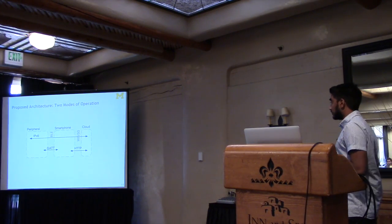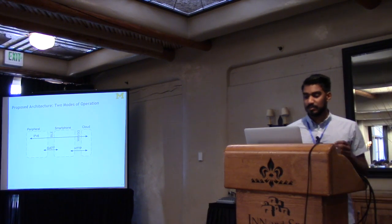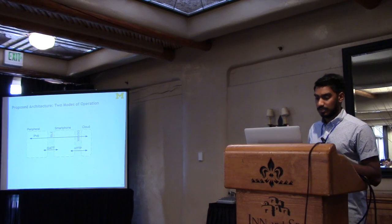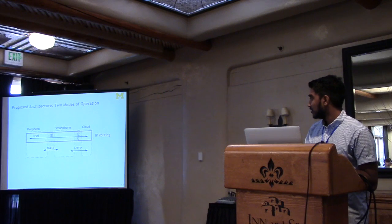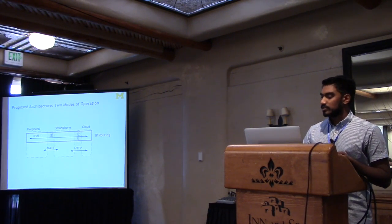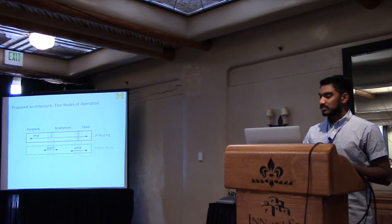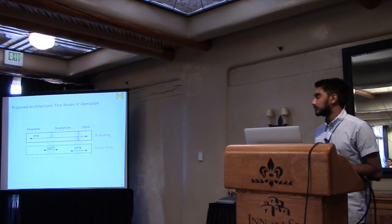The core gateway service would be central to two modes of operation in the proposed architecture. And these modes of operation facilitate communication between the peripheral, the smartphone, and the cloud. The first mode of operation is a transparent end-to-end scheme that would use the smartphone as an IP router. The second is a middle box scheme that uses the phone as a proxy between the Bluetooth device and the cloud.